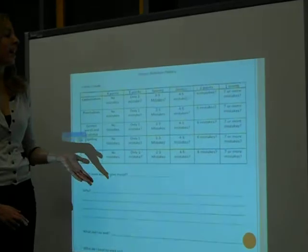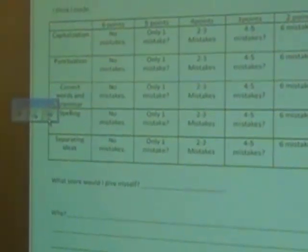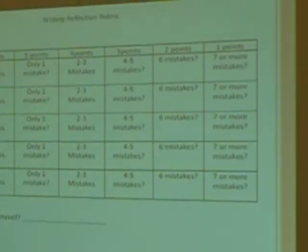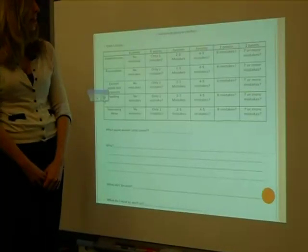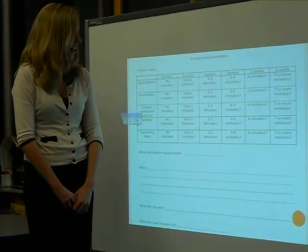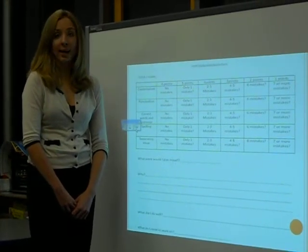This is an example of a reflective rubric that I would give to my students. It had all the 5 elements of conventions, from capitalization to separating ideas. It was on a 6-point scale, 6 points given for no mistakes to 1 point where there were 7 or more mistakes. And then they would give themselves a score out of 30, explain why they gave themselves that score, and emphasize what they did well and what they needed to work on for the next time.